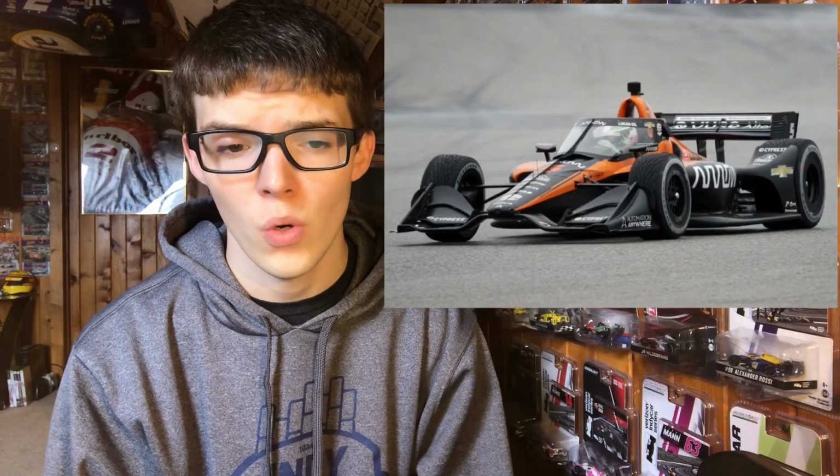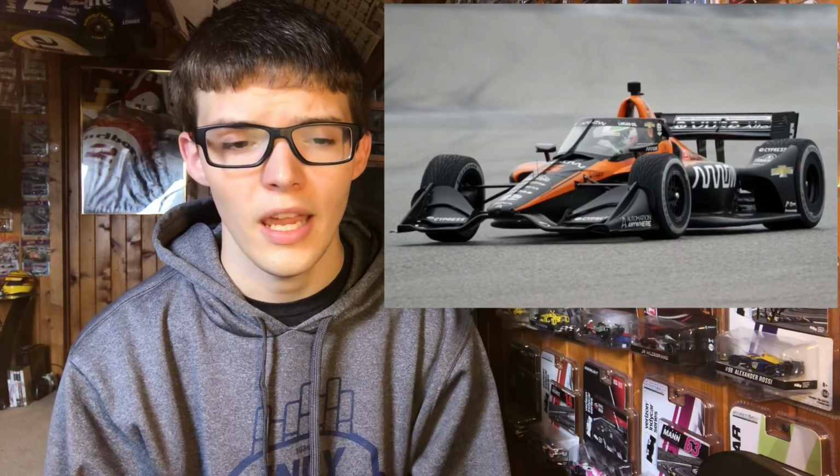We got Arrow McLaren SP up next, one of the more controversial teams here because of some things that happened. But we have Patricio O'Ward, or Pato O'Ward, however you want to call him, and Marcus Ericsson. They're both in the Arrow livery this year. And a lot of people love this car, this paint scheme, or livery. Keep going back and forth between paint scheme and livery. But I'm not the biggest fan of it, honestly.